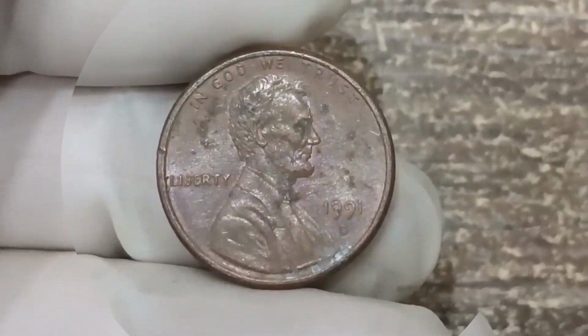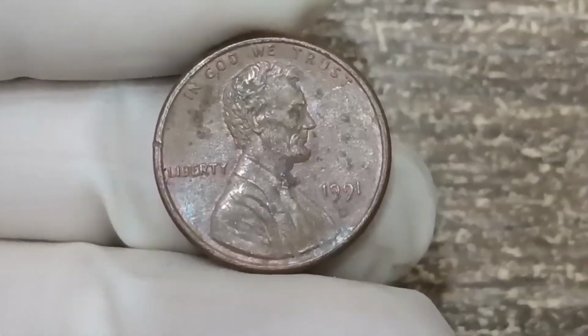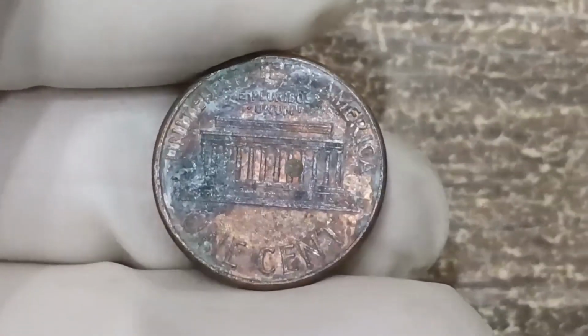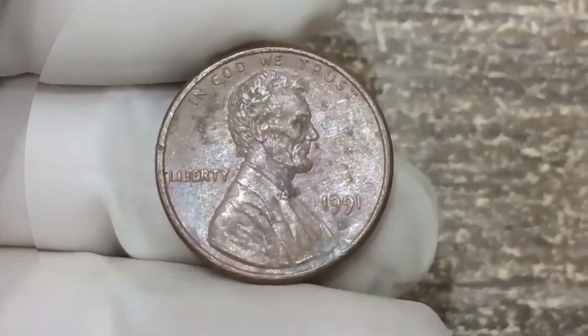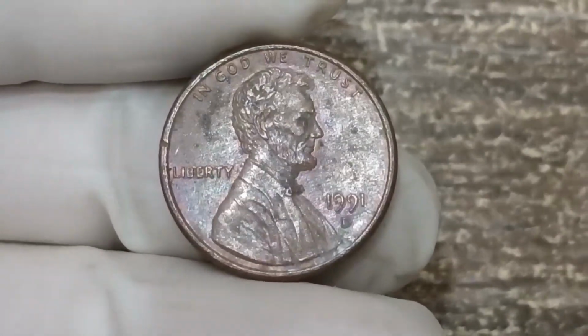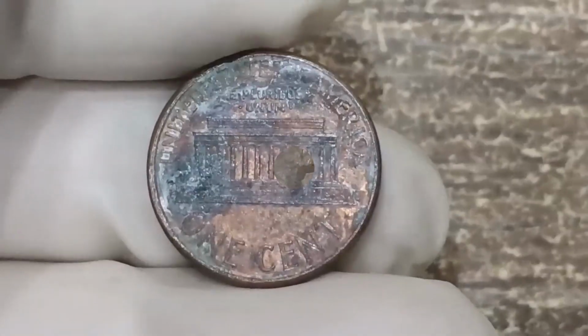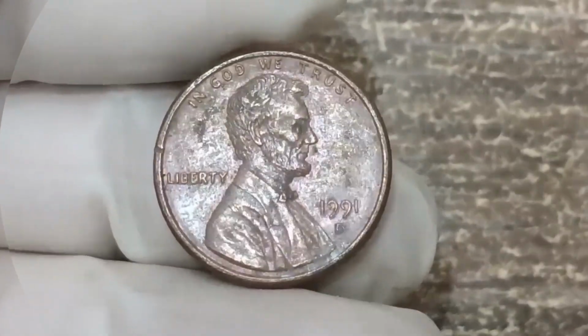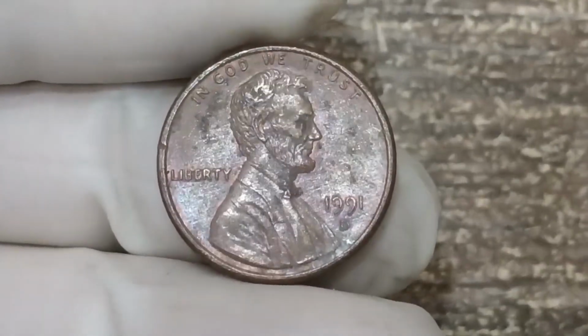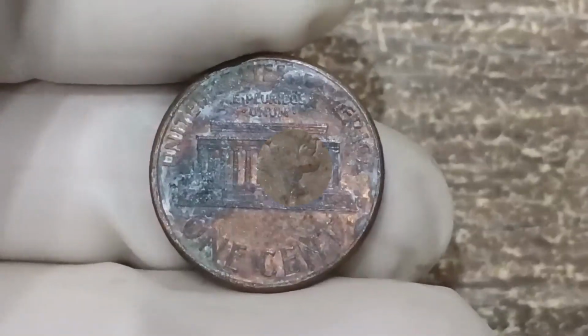Die cracks and die breaks are another category of mistakes that add intrigue. Over time, the pressure of striking thousands of coins causes cracks to form in the dies, and when those cracked dies strike coins, they leave raised lines or extra metal on the finished coins, sometimes creating spectacular shapes that collectors nickname cuds or die breaks. And on a 1991 D penny, such an error can transform the coin into a conversation piece worth thousands, with the most dramatic examples pushing towards six figures when pristine.